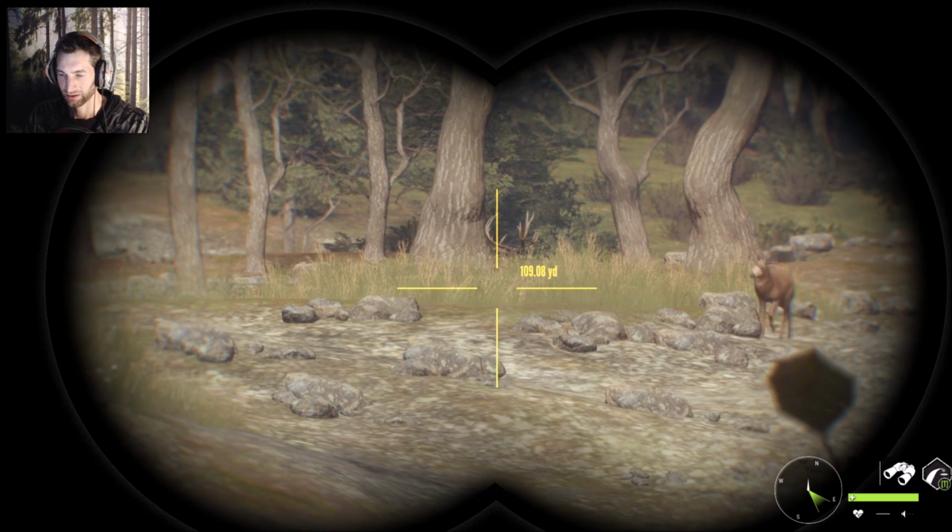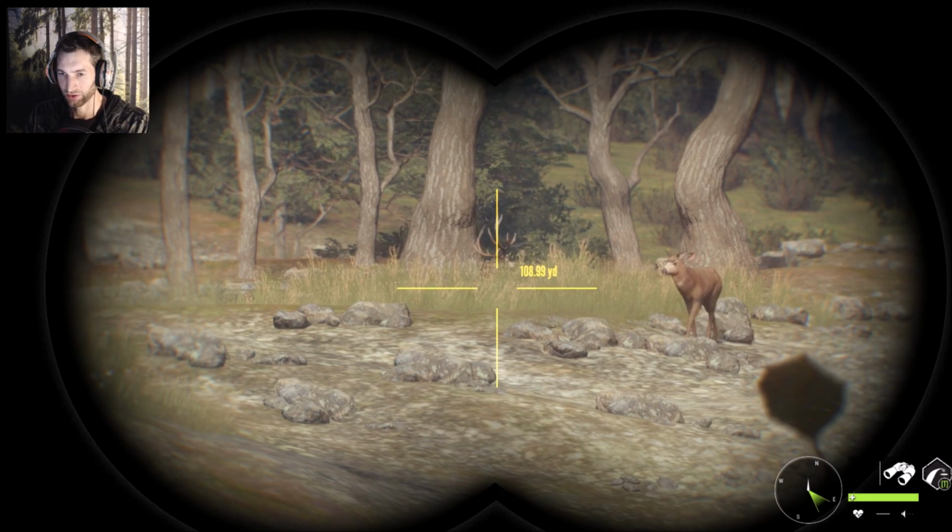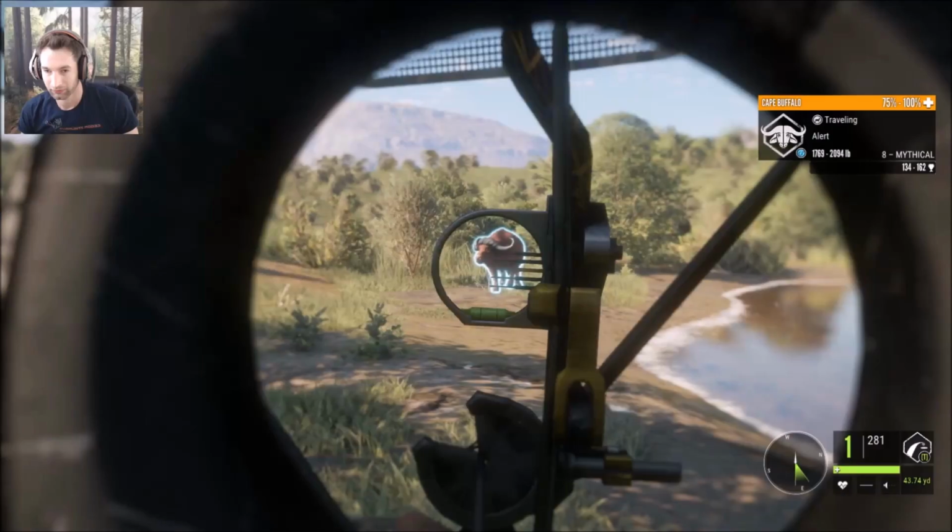There he is. 109 yards away, and he looks like an elk.